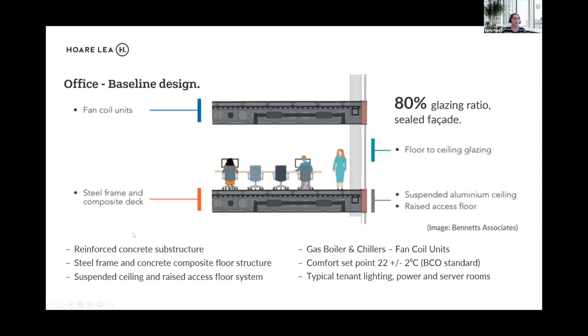This is a typical example I've just taken, an office, as a baseline. Historically, we would have fan coil units, a lot of glazing, gas boilers and CHP with fan coils and a steel frame. And this is what we would have designed a few years ago, when energy reduction wasn't so much of a focus.